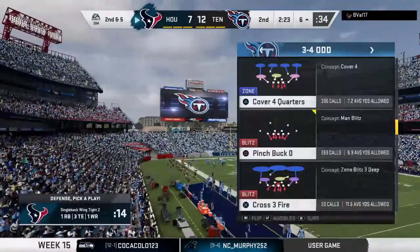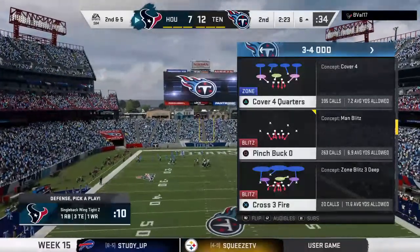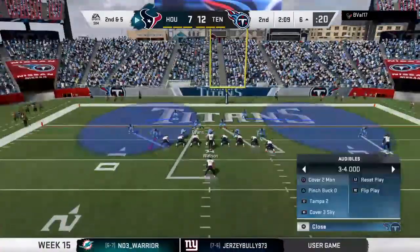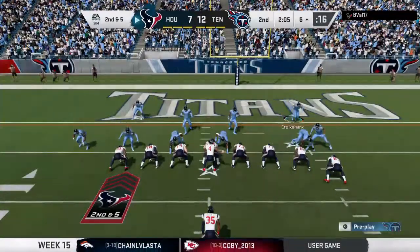Mahomes, they can do whatever they want. Full playbook. Run it again, or they can go play action and try and put it in that way. They don't need to run another play here before the 2-minute warning. Let's see if they do it anyway.